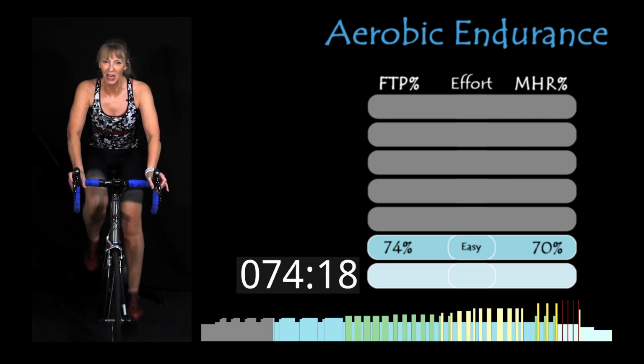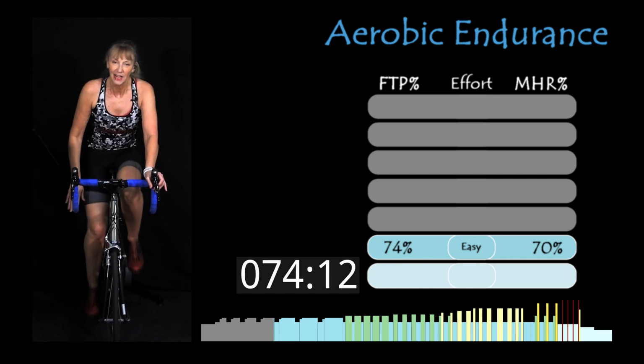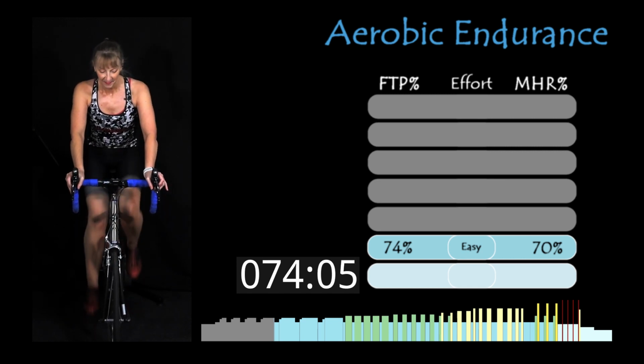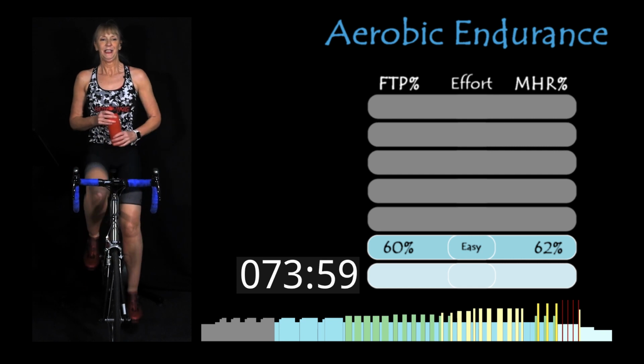How's that bike position? Foot nice and neutral at the bottom of the stroke, making sure you're fully extending the leg, getting as much power, keeping those muscles long. That's another one done, folks. Minute recovery. Take a little sip each time.